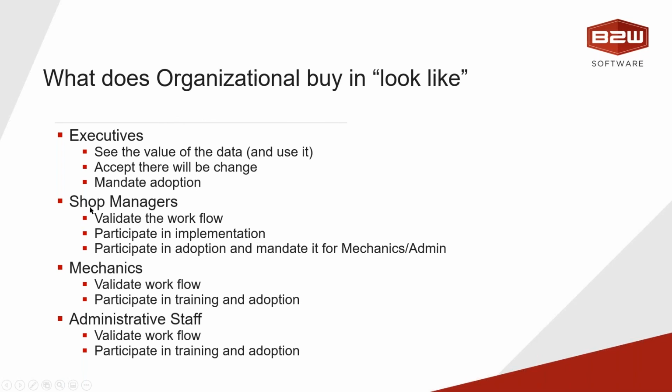You can't just throw the software on a server and hope for the best. That's a recipe for failure as well. So they have to participate in the implementation, and then once it's implemented, they have to adopt it and use it and expect that from their mechanics and admin. And same thing down here, right? Not that it's a vertical, but everyone involved in the chain has to be part of it.